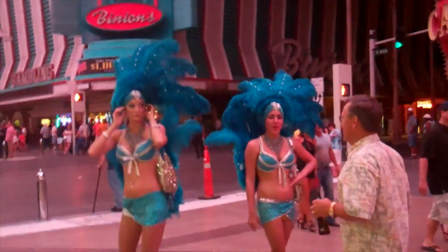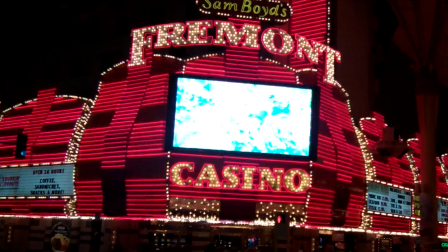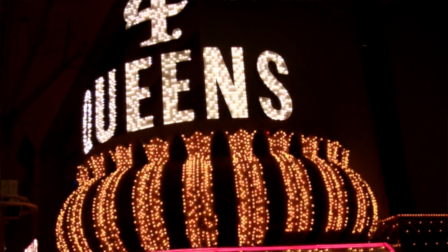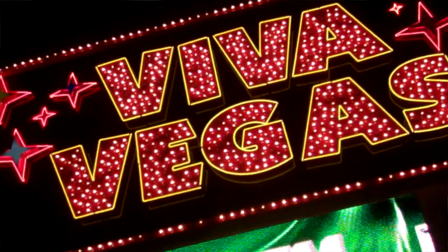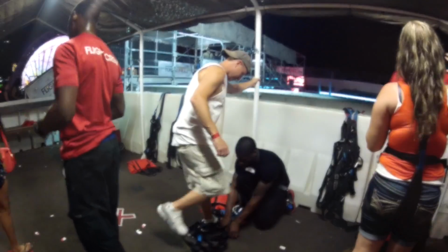Okay, so we're at Fremont Street, which is the older part of Las Vegas. It's a pretty big strip. It's all the older casinos and stuff. They've got a zip line that actually goes underneath the large light show that's above us. And so we're going to take that. I'm going to be wearing my GoPro and we're going to shoot that as I go down the zip line. So it should be pretty entertaining. So we'll see how it goes.